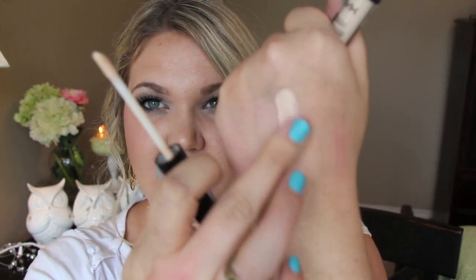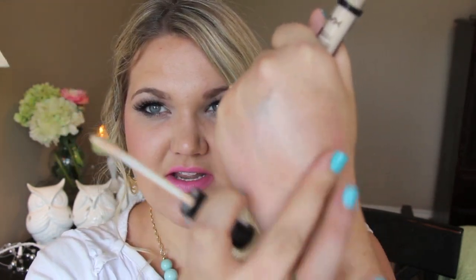So the first thing I'm going to talk about is this NYX Concealer. Now I showed this in a haul. It's a high definition, mineral enriched, talc free, paraben free concealer. This one is in Fair, really, really pale. I love the way that this feels. It blends out really nice. I don't find it creases, and it has pretty good coverage. It lasts a while.